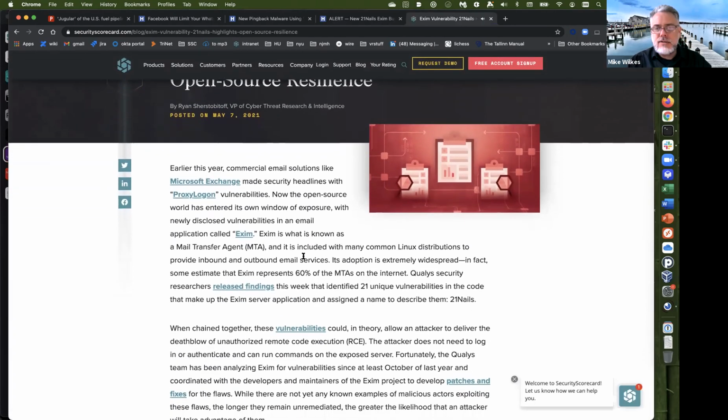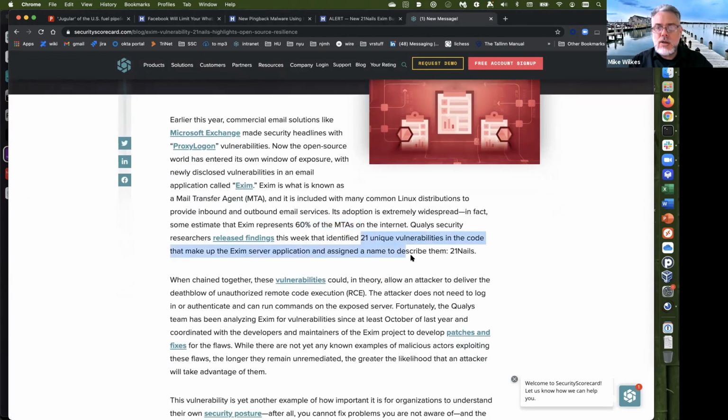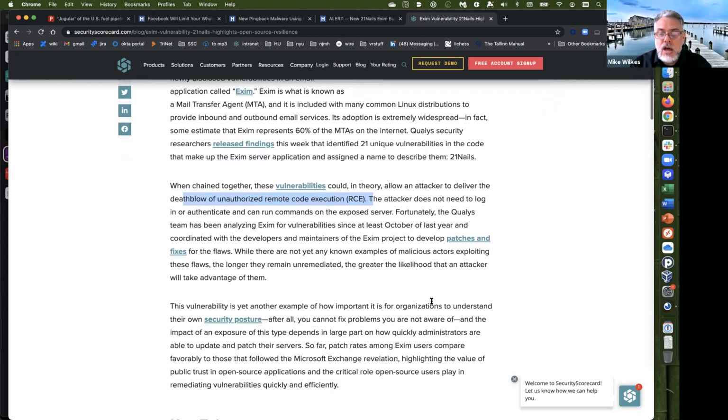And so we're talking about Exim, which is a mail transfer agent on Linux, used in about 60% of the internet, actually. They were working with Qualys, and they came up with 21 vulnerabilities. I think it was 11 remote code executions and 10 privilege escalations, or the other way around. And they dubbed it 21 Nails. And if you put them together, you could get this awful thing, right? Unauthorized remote code execution on the Exim server. And the fact that there's so many of these Exim servers out there is a big risk.